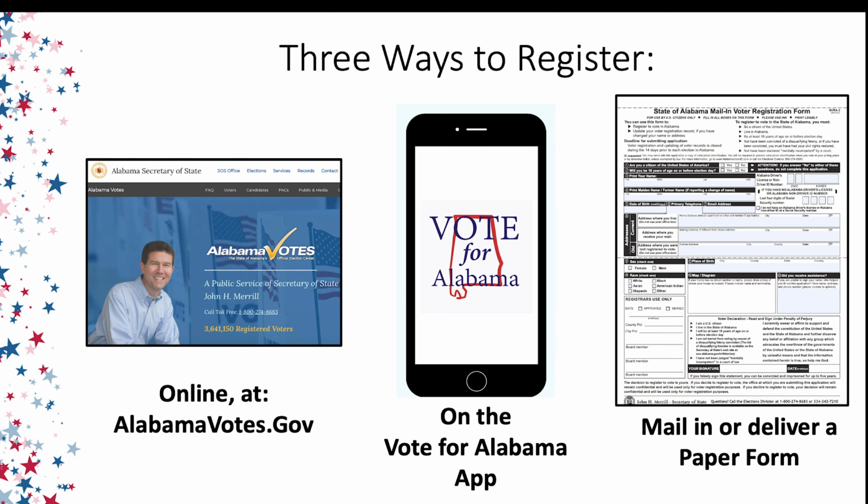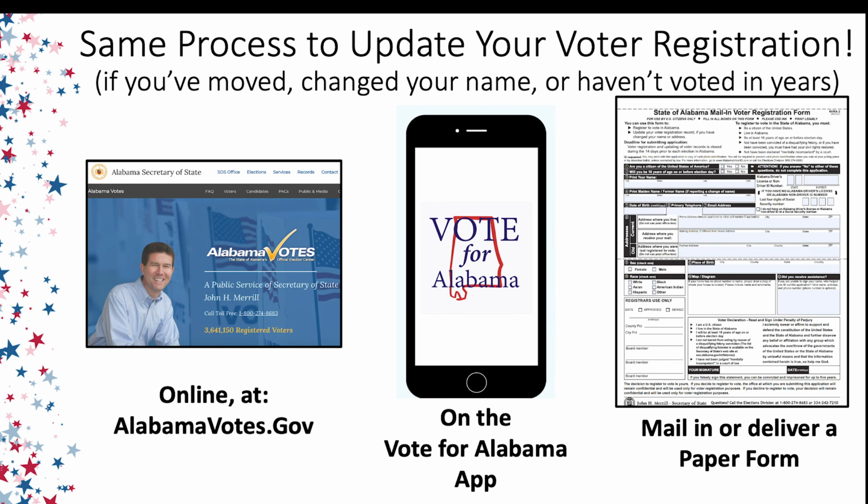There are 3 ways to register to vote in Alabama. Online at Alabamavotes.gov, on your smartphone using the Vote for Alabama app, or using a paper form, which you can mail or hand deliver to the registrar's office. By the way, if you've already registered to vote but need to update your registration because you've moved or changed your name or haven't voted in years, you follow the same procedures as registering to vote.